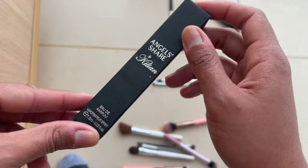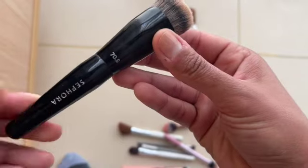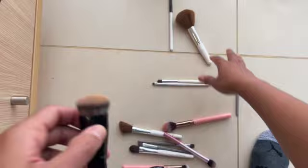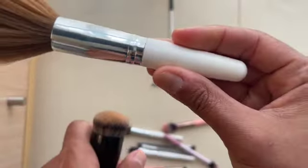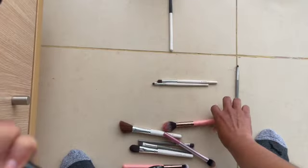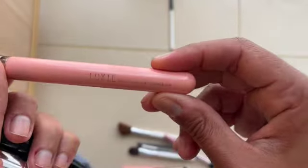And then what you see on the bottom here are just a few brushes. Let me pick the ones that I actually use. This is Sephora Pro 70.5. It's a foundation brush. I used it to apply the Lisa Eldridge. This is an e.l.f. fluffy brush. It came in a set. I used it for like finishing powders. I also use this Luxie Beauty, it says foundation brush, but I never use it for foundation. I use it for blush.